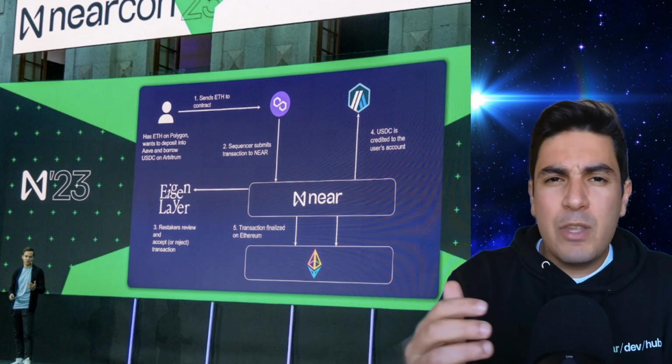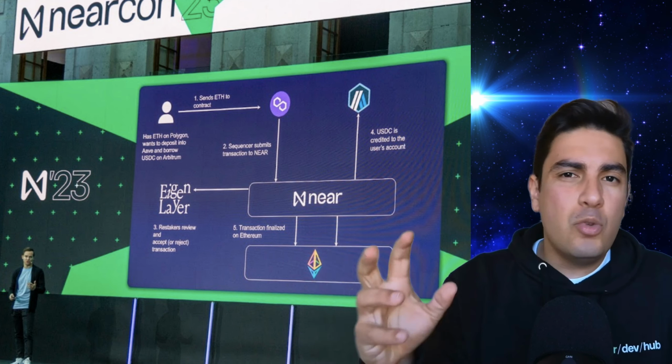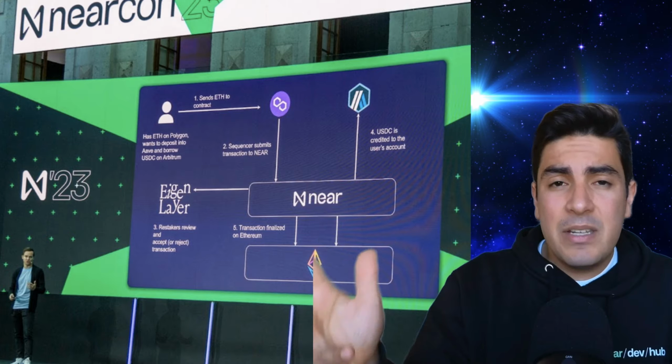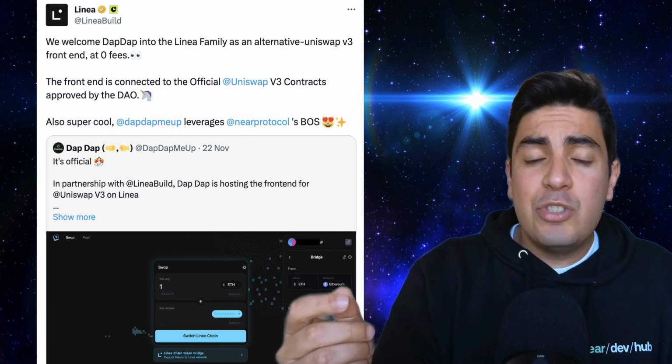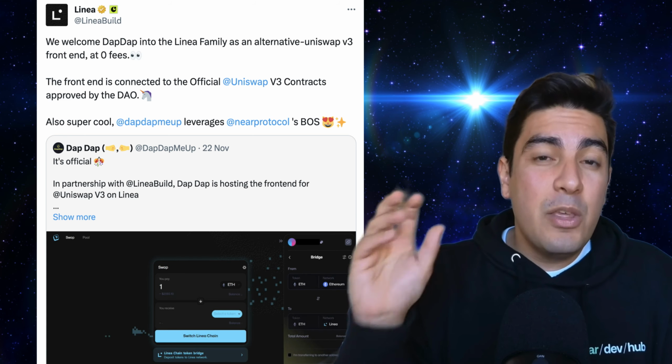So I've been going down the rabbit hole to explore all the potential layer 2s and to really understand how the two ecosystems can complement each other, data availability, you name it. A recent example is Linea announcing a front end for Uniswap using the blockchain operating system through DapDap.